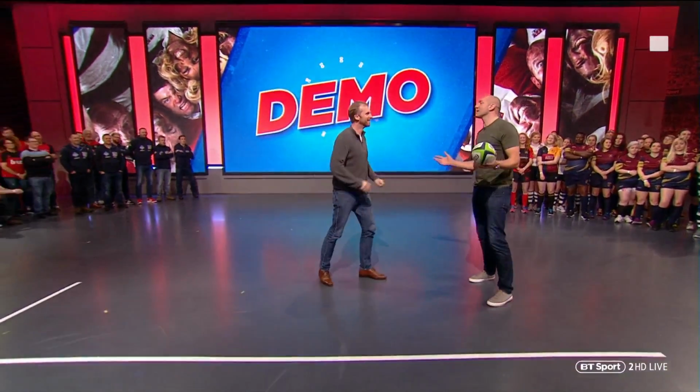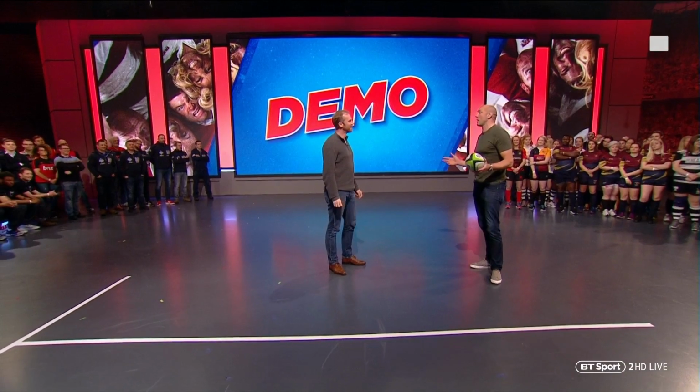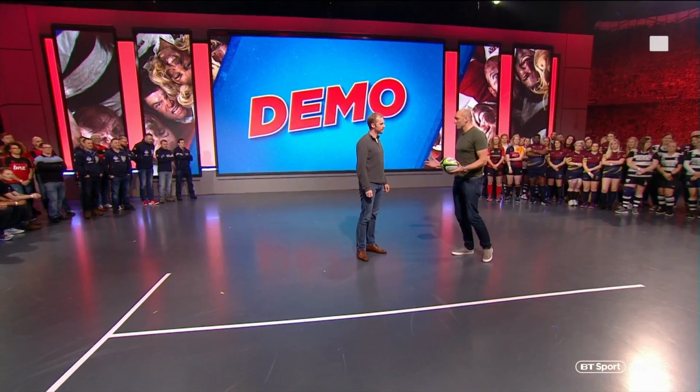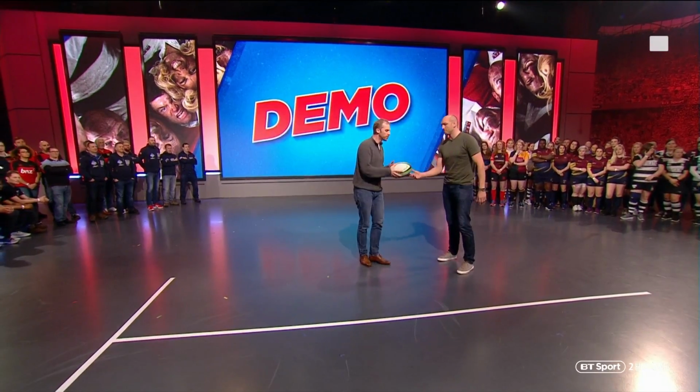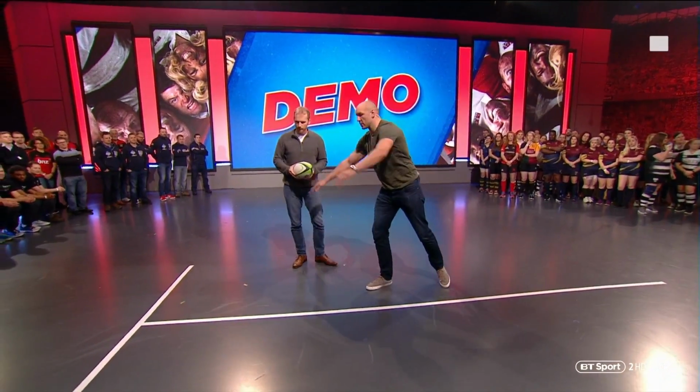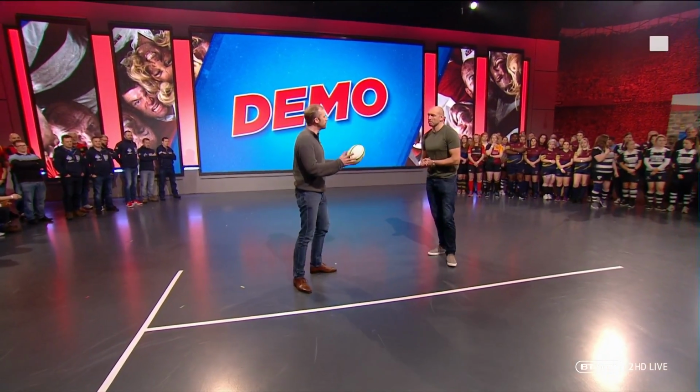Look, another contentious sort of TMO decision around grounding in the Premiership Rugby final at the weekend. And it's going to the TMO more and more. Can you explain the rules around grounding to us? Yeah, OK. So to score a try, you've got to ground the ball. So this is our try line here. This is the touch line there. And this is in goal. So two ways you can score a try.